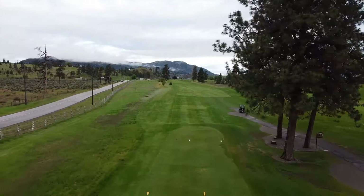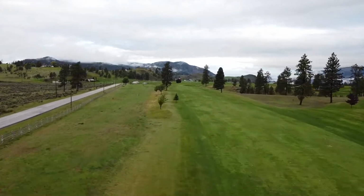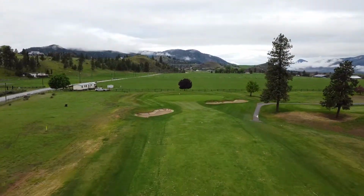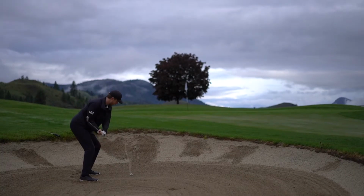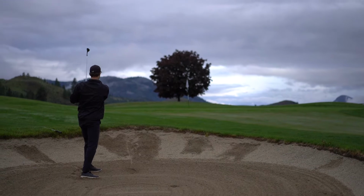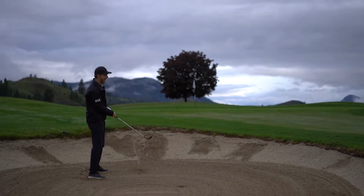Okay, so here we are on hole 3, a long, straight par 5. Build some momentum, about 500 yards from the tips. Let's do it. Did you see that?